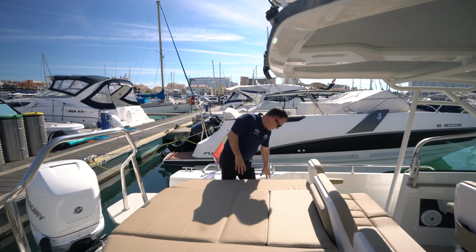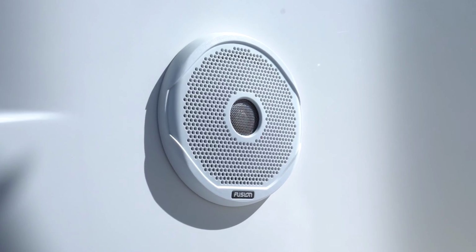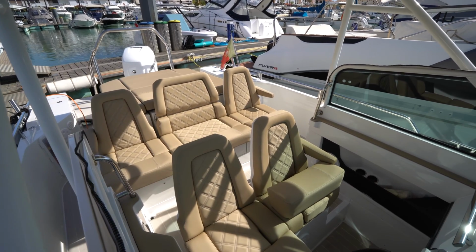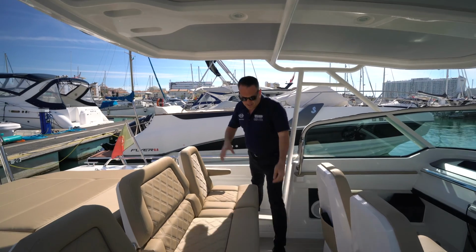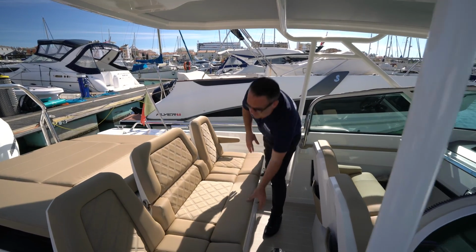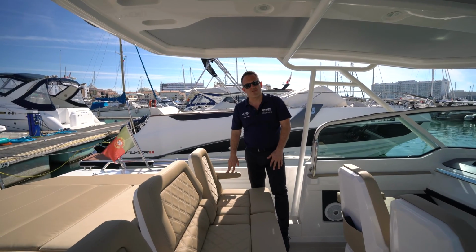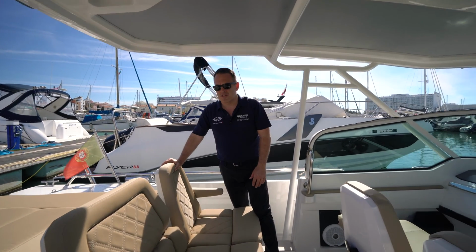Moving forward, I can see we've got the upgraded audio, so we've got big speakers here with a big subwoofer. That's really nice. She's got the lighter colour sand Silvertex upholstery. I think that's a really nice finish. The door into the aft cabin is accessed here. I've comfortably got four seats here, with armrests on the outer seat, so if you've got an enthusiastic boat driver, your passengers will feel very safe and enclosed.